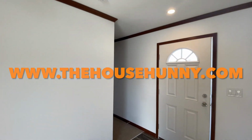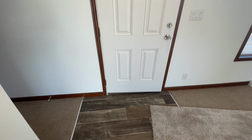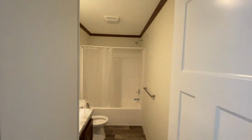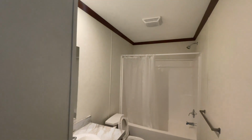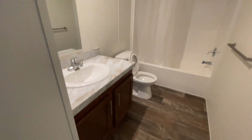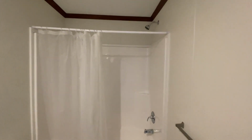That was a quick glimpse of the kitchen. We'll come back to that. Again, this is a very, very basic floor plan, basic home. It's a manufactured home, but if you know, you know. I mean, you can't go wrong with the prices on these things. And it fits a lot of people's lifestyles. It's 2023 and you just have to be open-minded.